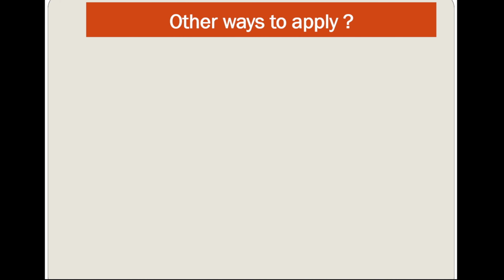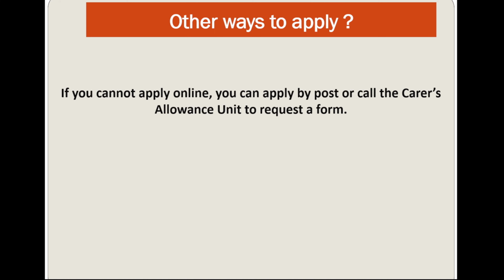Let's discuss the other ways to apply. For example, if you don't have internet, you can still apply for carer's allowance. In that case, you can phone 0800 731 0297.